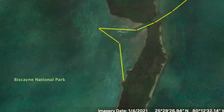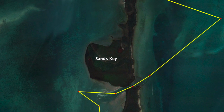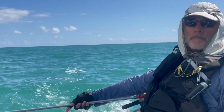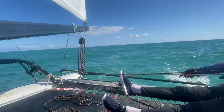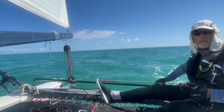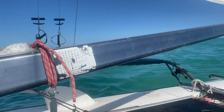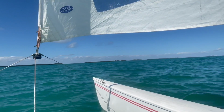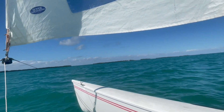From there, we ventured out to the ocean side through a cut between Elliott and Sands Keys in order to visit Boca Chita again. We're working our way back over there. That is called Boca Chita. That's the lighthouse.